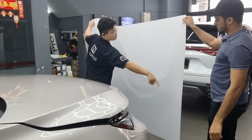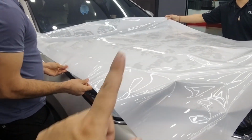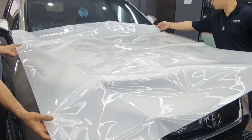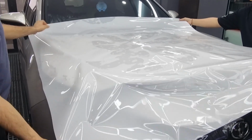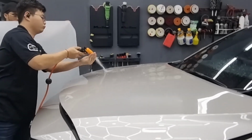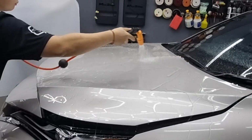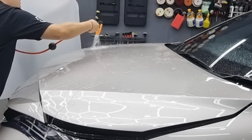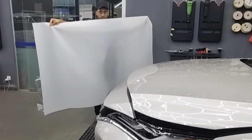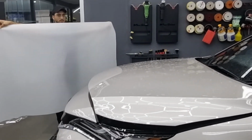So this is the film. They're putting it on the bonnet, on the surface, just to get the dimensions, the fitment right. And they're getting ready to cut the film. Now, as you can see, surface preparation is very important. There's a lot of repeated washing of the surface to ensure that it is absolutely 100% clean. Right? And that's the film there, the PPF there, getting ready to come off.